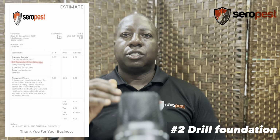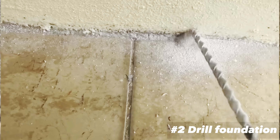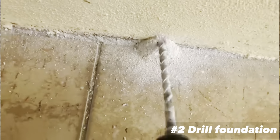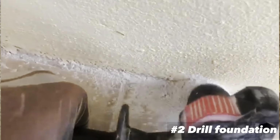You see, to protect your foundation, we need to make several injection holes around your foundation in order to inject the termicide or the insecticide into your foundation. And this figure that you see here is the distance between each injection hole.